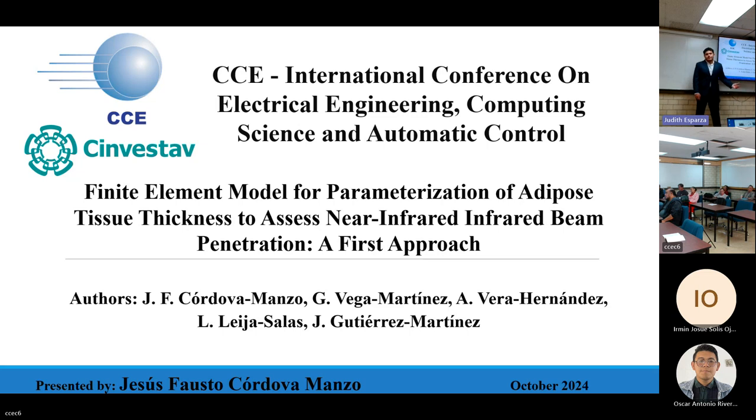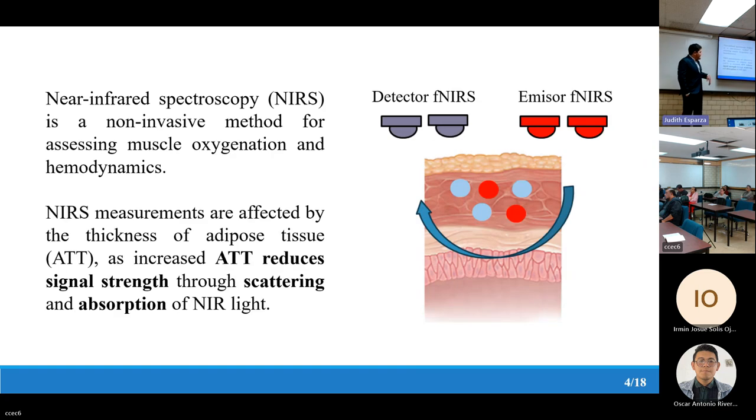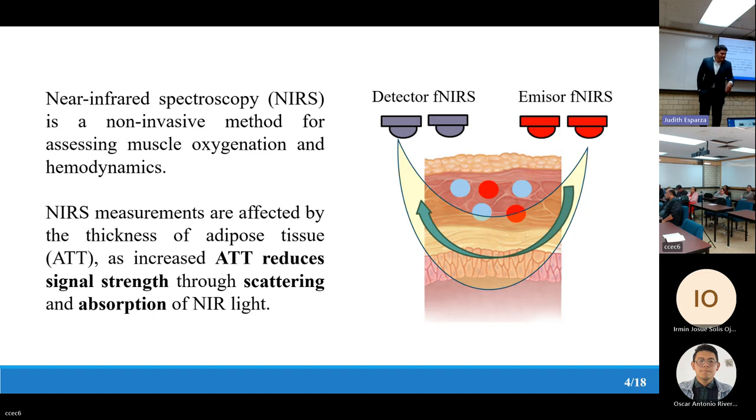Here, as I already said, my main project is to monitor bladder through non-invasive optical techniques, for example near infrared spectroscopy. This is a complementary study I would like to include in further research. In the introduction, near infrared spectroscopy is a non-invasive method that assesses oxygenation and hemodynamics. How is it possible? There is an emitter and a detector. From the Brownian trajectory of the beam and the concentration of oxygenated and reduced hemoglobin, additionally applying the Beer-Lambert law, we can obtain the concentration of these two chromophores.